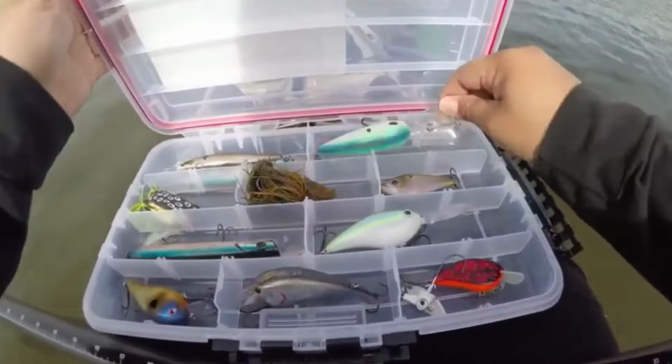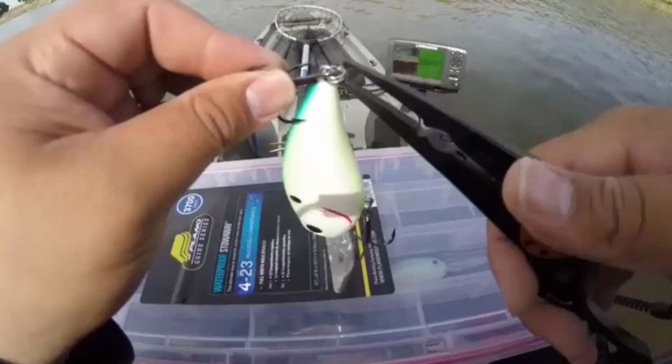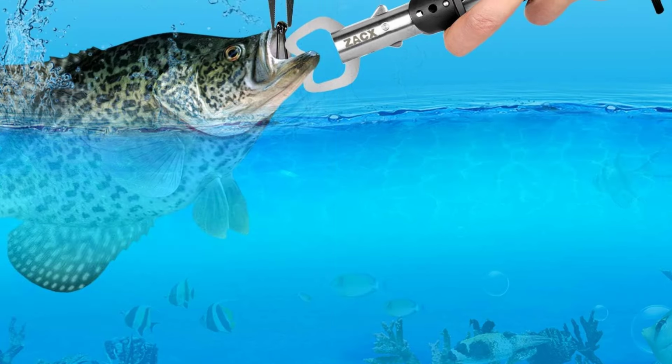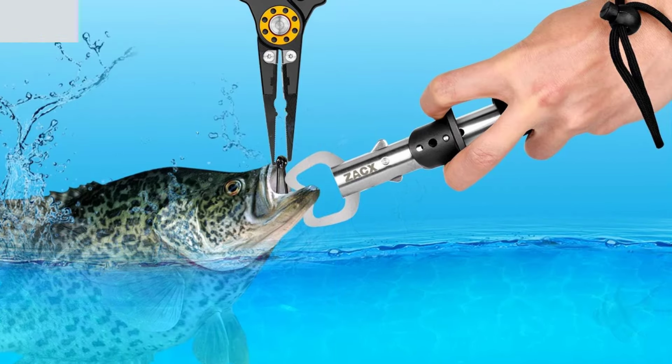Style A includes 1 fishing gripper, while Style B includes a complete set with 1 fish lip gripper and 1 fishing plier with a sheath. Elevate your fishing experience with the ZACX Fish Lip Gripper Pliers Fishing Toolkit.